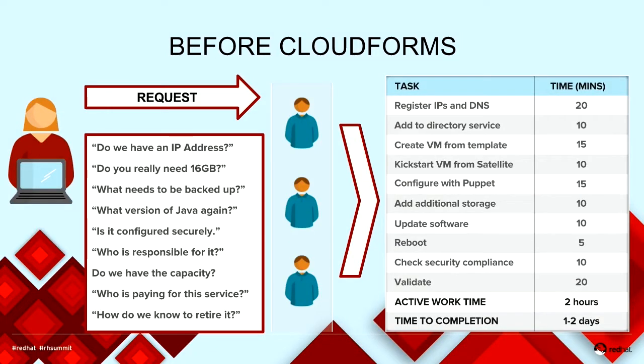So let's back up a second. Before CloudForms, what happens? Every time you ask for a service in your IT organization, you have different people trying to do different things. A user or a developer comes in and requests a service, and they may be working with the sysadmins, the VMware or virtualization people, the storage people, the networking people, you name it, the security people. But it's always the same questions being asked, and there's a lot of them.